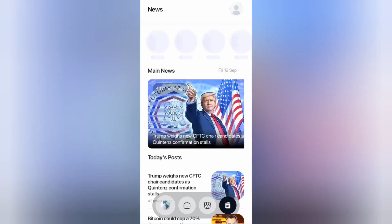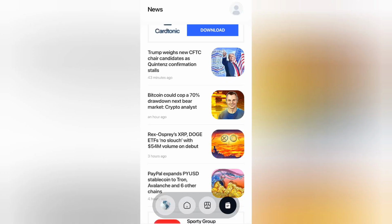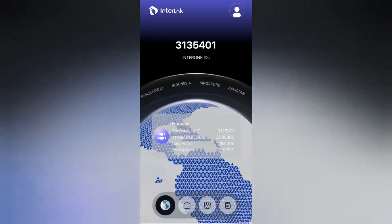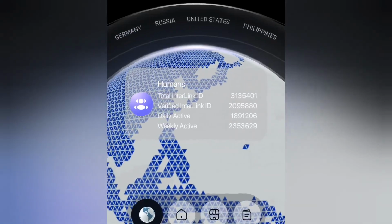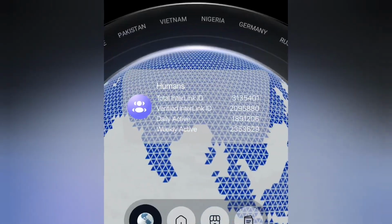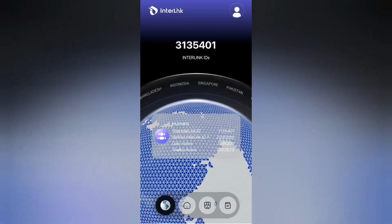And if you go to the news section, of course, this is a news section for every type of crypto news. If you go to the globe icon right there, this is where you get to see the stats or data of Interlink Labs, right? You get to see the total number of those mining, the total number of those who have verified the account, the daily active users and the weekly active users, and many more, right? Now let's go back to the home section.